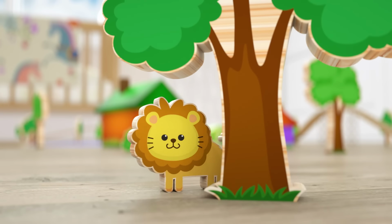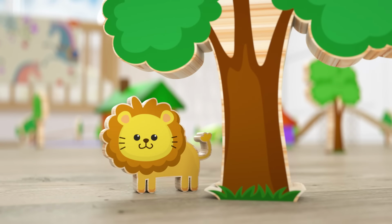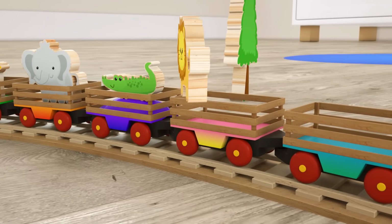The strongest animal with a great mane. Who is it? Exactly! It's a lion! The lion also gets into the train.